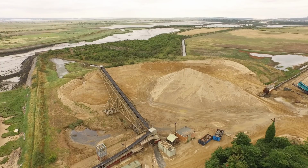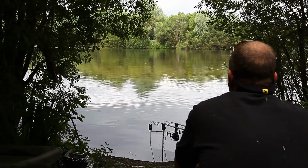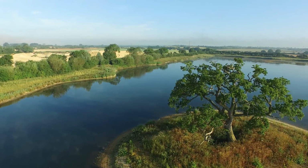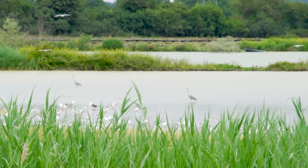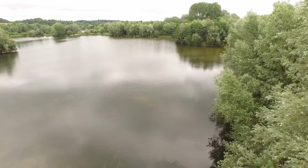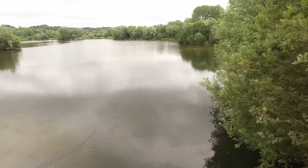Quarrying companies have used imaginative and innovative techniques to create fishing and conservation lakes, islands, inlets and wildlife-friendly shallow margins along the shorelines. Reed beds and wet woodland provide ideal habitat for waders, invertebrates and amphibians. Wet woodland and native trees are often planted on silt lagoons, with coppicing and pollarding encouraging wildlife.